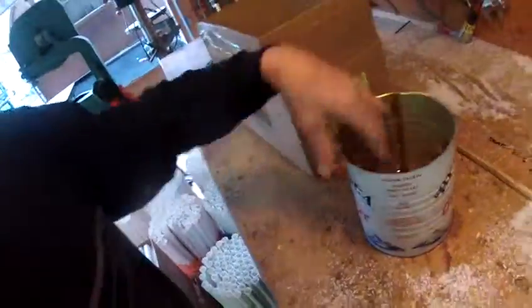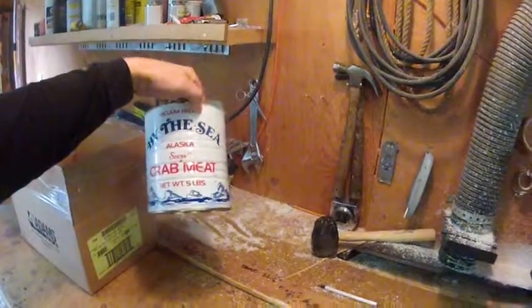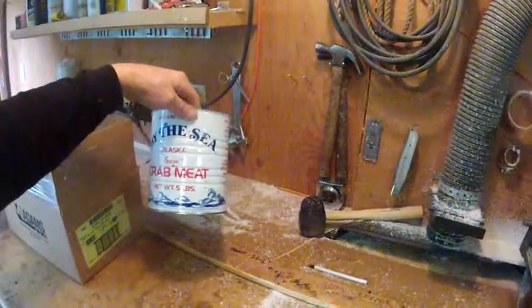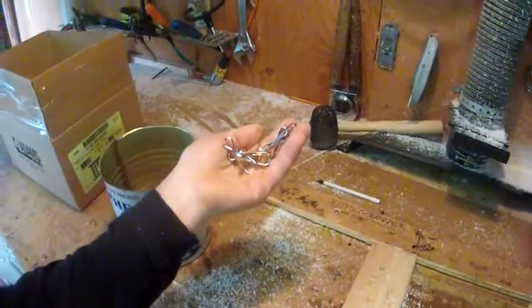And then I've got nickel-plated. I got this can up in Pelican, Alaska, by the way. This is the old factory up there that was in Pelican. Isn't that cool? And then these are the snap clips. These are all nickel-plated. These are made in Taiwan also.